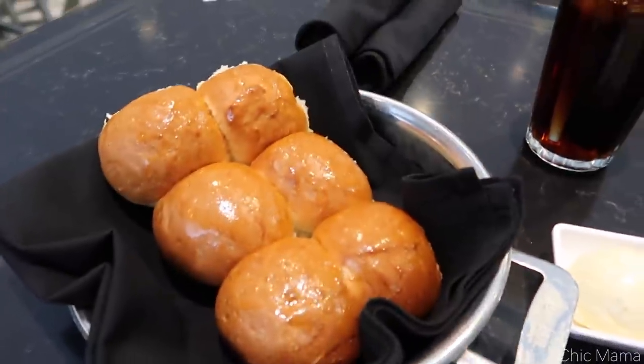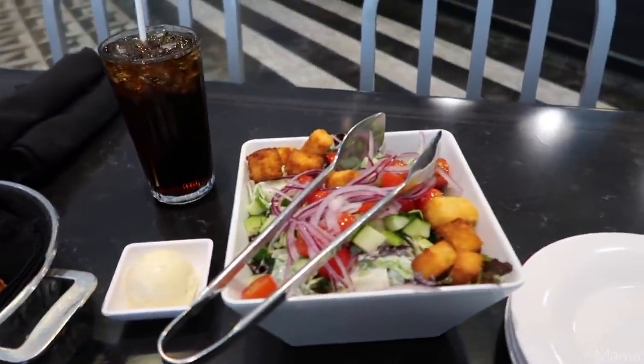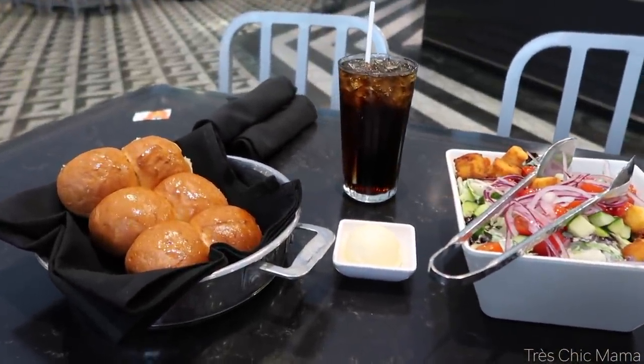Halloween costumes, and I'm really excited to see them. All right, so they brought out some rolls and butter and a family salad for us to share, like a garden salad with homemade croutons. Yum, lots of food apparently today. There's dessert as well.